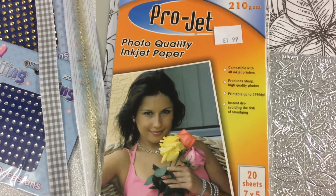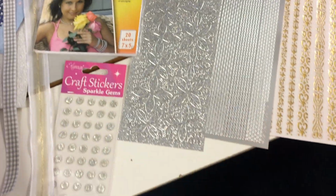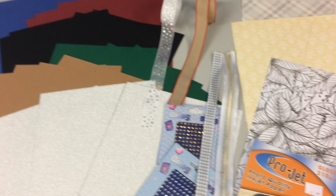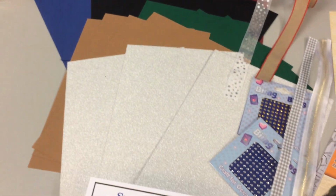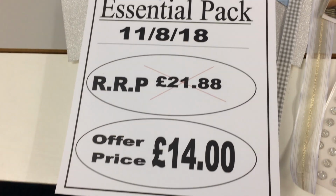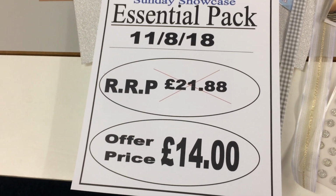I've been stamping on mine today just using Memento ink, and I've been using distress inks over the top of it with distressing and painting. So we'll have a little look at the samples shortly to show you more about them, but they're a really good pack of paper to play about with, and I think you're going to enjoy using them. So that's your essential pack this week.